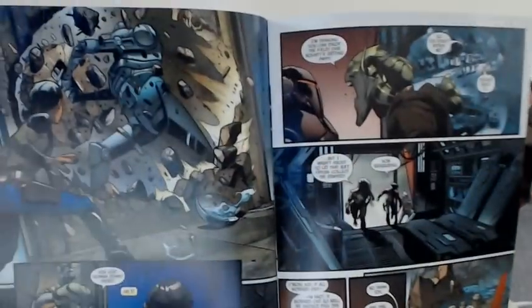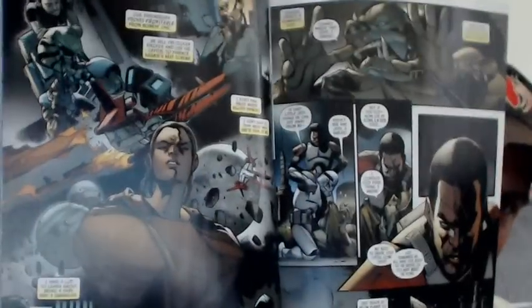Great artwork in this book throughout. And let me see if I can get you a cool page in here. I mean, look at the detail that goes into the battle scene in there, and just the facial expressions, and just, again, all that background. This book is a beautiful book to look at. Really enjoy it, and I can't wait to read it.